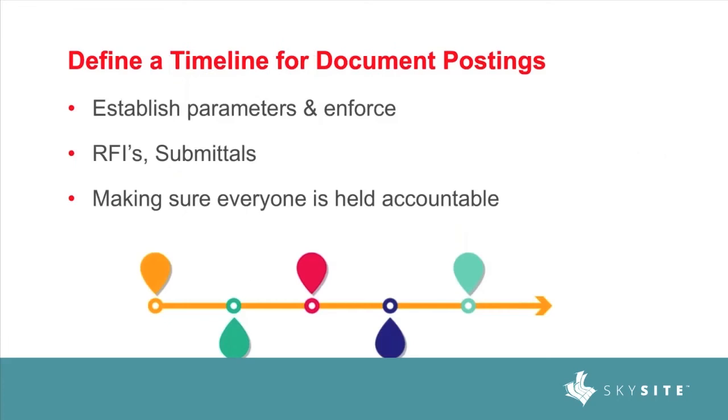All right, so defining a timeline for document posting. What's important about this is, again, establishing parameters early on, like we were talking about. So coming up with a timeline for RFIs, for example. Who's going to submit the RFI? You can allow the subcontractors to submit the first question, then the GC, and then the process of getting the RFI answered, and establishing a timeline early on.